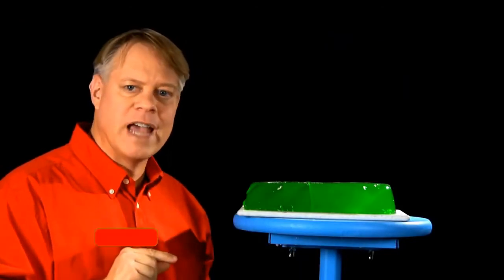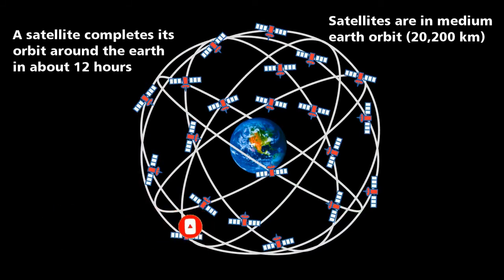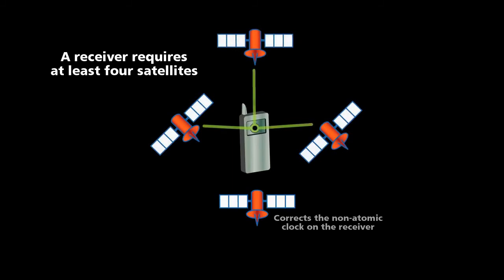Our world runs off such accuracy. For example, the Global Positioning System, GPS, requires it. The Global Positioning System consists of 24 satellites orbiting the Earth. A GPS receiver uses the position of 4 of these satellites to locate itself, 1 to correct the time on the receiver, and 3 to locate its position.